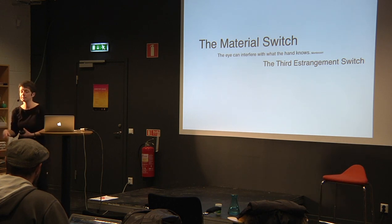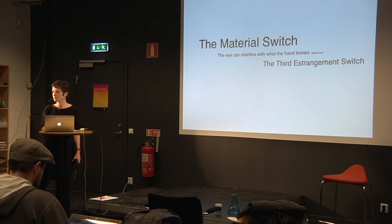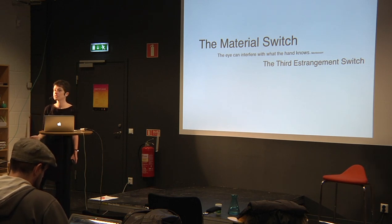And we have basically a table full of materials. Go and pick some materials. Within less than 10 minutes, if we're good, about 7 minutes, we have just taken people through 3 estrangement switches, which means that they're now completely and utterly free to do whatever the hell they want, because this is getting very weird. And we've taken complete responsibility for the situation.